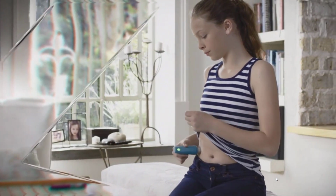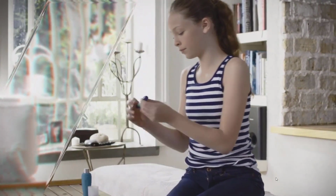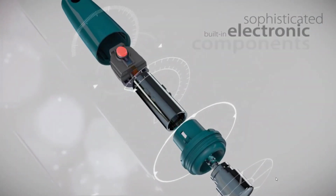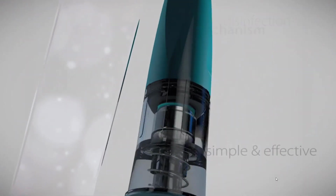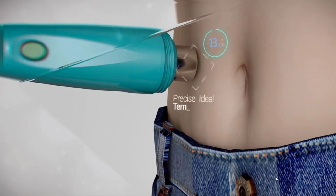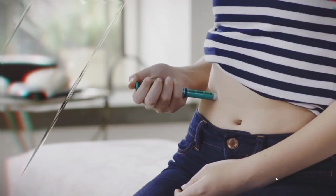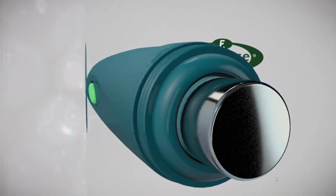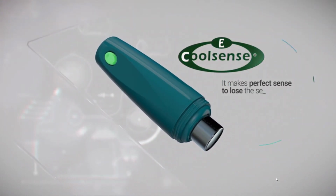Cool Sense numbs the injection site using a unique cooling system without chemicals and without side effects. Its sophisticated built-in electronic components and disinfection mechanism ensure a simple and effective numbing process. Achieving the precise and ideal temperature is what makes all the difference. Cool Sense. It makes perfect sense to lose the sense of pain.